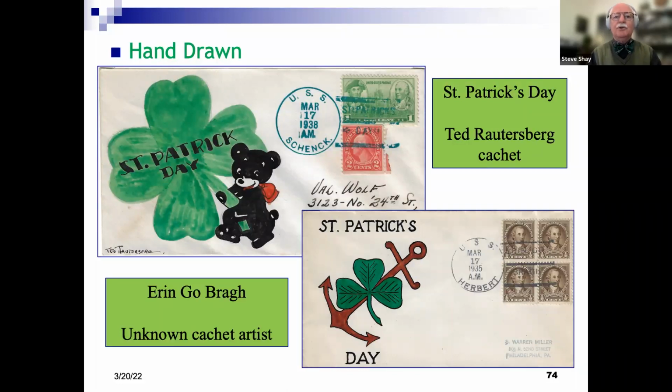The bottom is an unknown cachet artist. I'm not sure who did this simple design, but it's got the nautical anchor, but also the green shamrock for St. Patrick's Day, 1935.